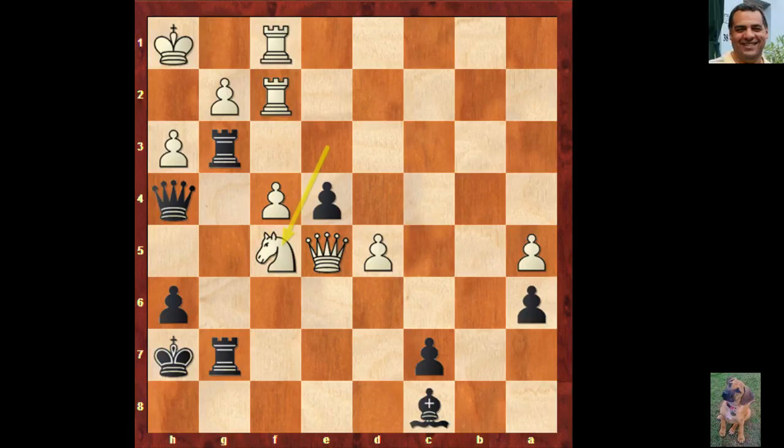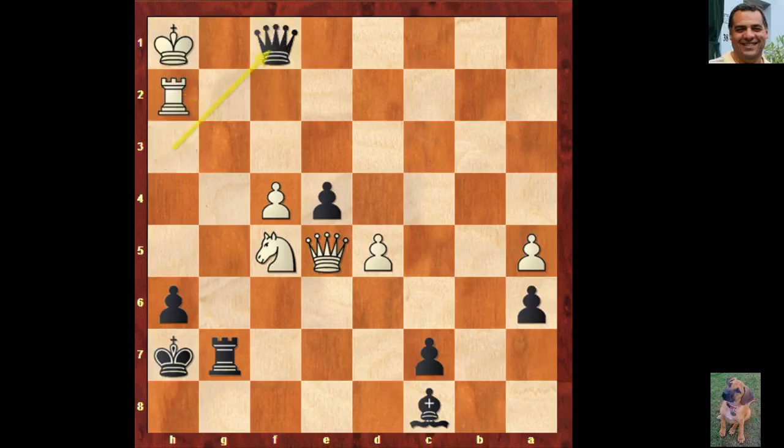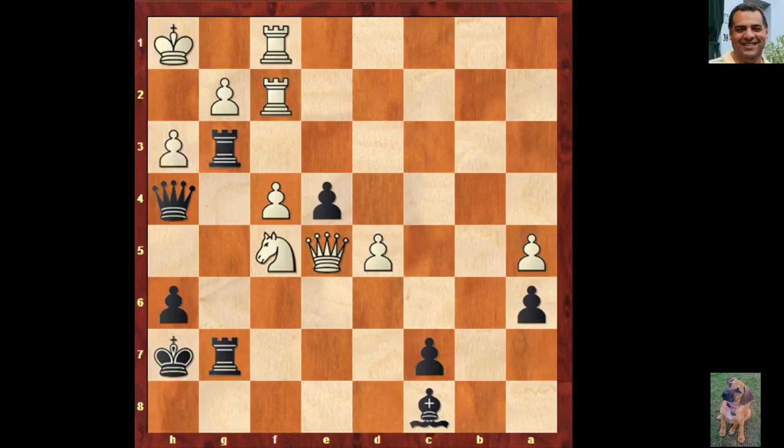What about queen h3? Why queen h3? This just loses. We can just play rook h2 here. No. Rook takes h3. So we have queen takes f1. Rook takes h3. And if king here, we've got rook h1.